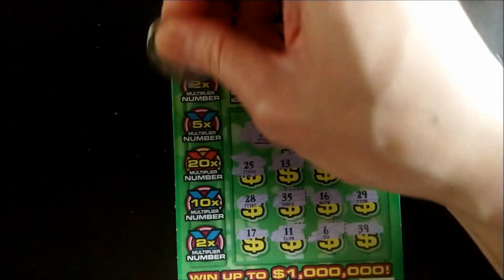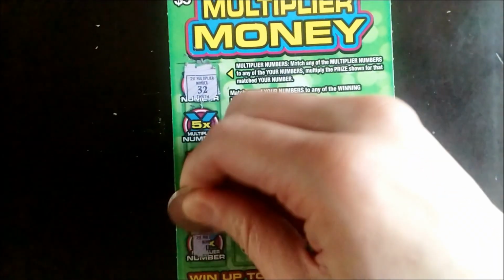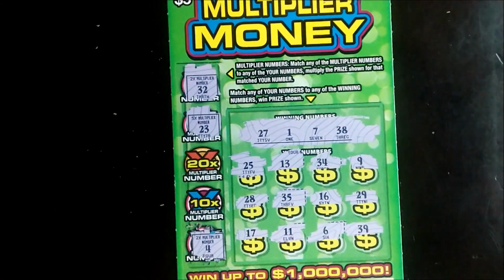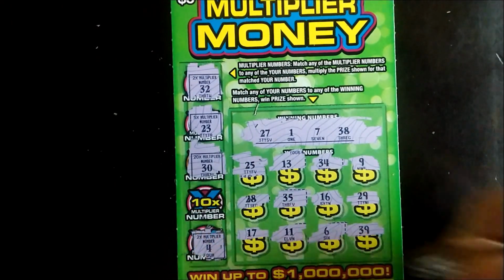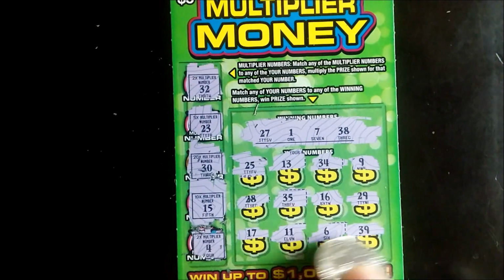Let's check out the 2x. 2x is 32. Do we have a 32? Let's see. No, we do not. Let's check out this other 2x down here. Number 4. Do we have the number 4? Nope. Okay, now let's try the 5x. 23. Do we have a 23? Nope. For the 20x, looking for 30. No 30. And finally for the 10x, looking for number 15. Do we have number 15? We have a 16. Okay, so no winners on that ticket.